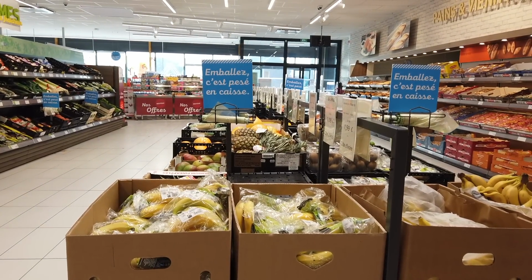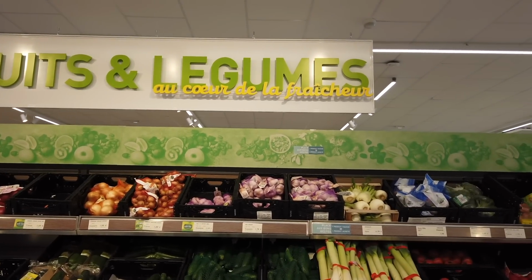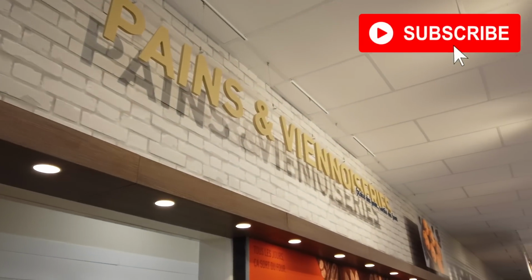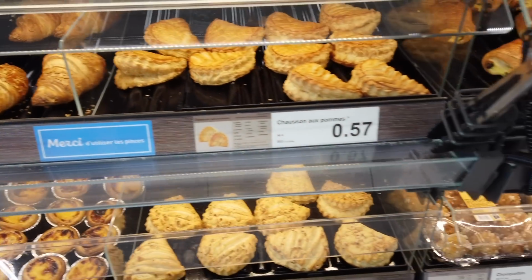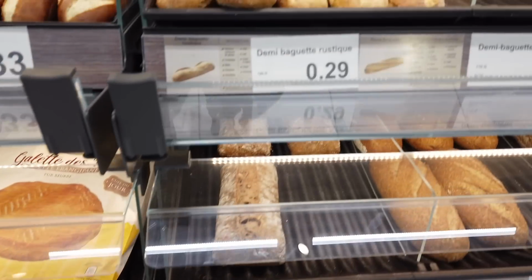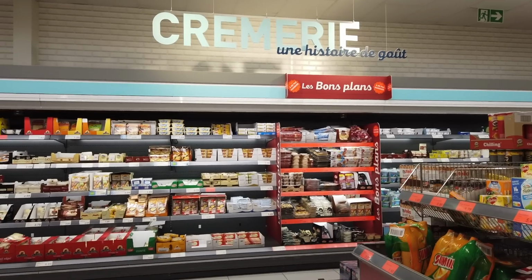And here in the fruit and vegetable section, unlike a recent grocery store video I did where you had to weigh your own produce, it's marked here that you wrap your stuff up and then they weigh it at the register, so you don't have to do it yourself. Aldi France has a nice bakery section with all kinds of things, donuts, viennoiserie, bread, and everything you'd expect. I don't believe the dough is actually made in the actual store. It's industrial, but it's baked in each individual store. And prices are reasonable, and from what I've purchased, the quality is good if you don't have time to go to an actual French bakery.